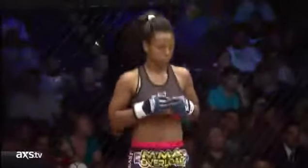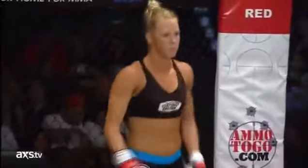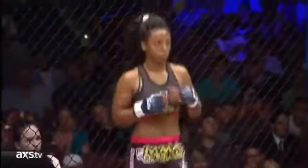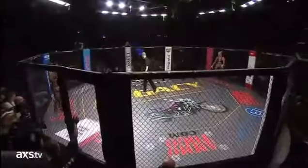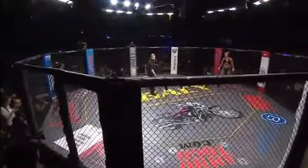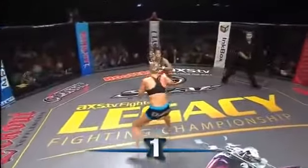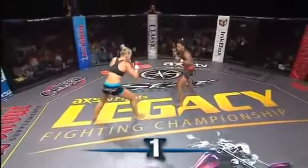I wonder what the over-under is in time for Allanna Jones to shoot in and try to take this fight to the ground. That would be the smart move. And Holly Holm looks like a quarter horse at the starting gate. She's ready to rock and roll. We are underway. Holly Holm in the black and blue. Allanna Jones in the black and pink.